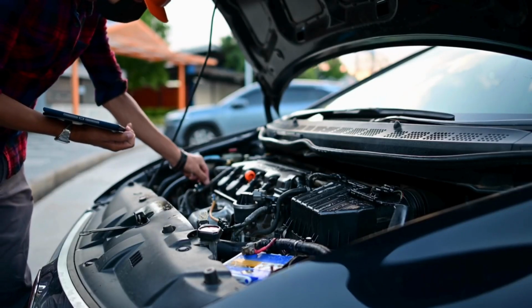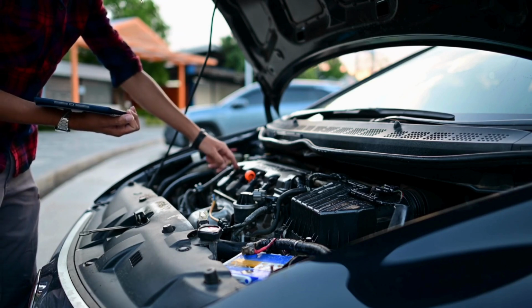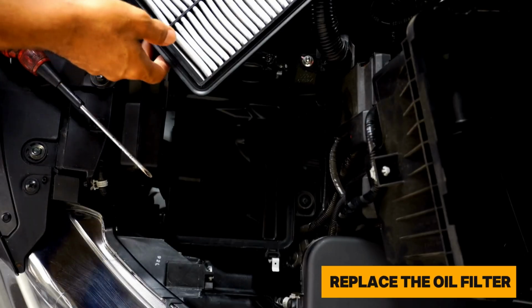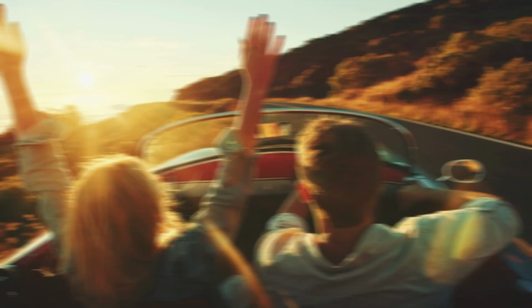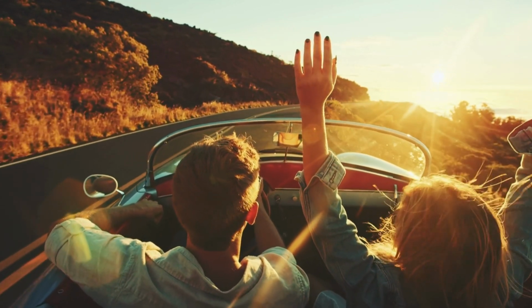Avoiding these common oil change mistakes is essential for maintaining your vehicle's health. Remember to consult your owner's manual, use the correct oil type, replace the oil filter, check the oil level, and replace the drain plug washer. By following these simple tips, you can ensure your car's longevity and performance.